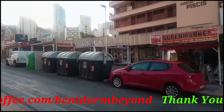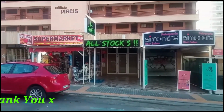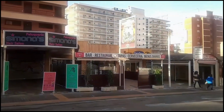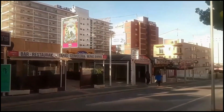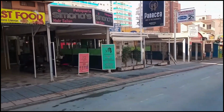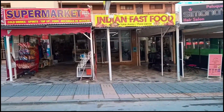Now heading back to the Rincon de Loix area and along Calle Londres, we see a business previously known as All Stocks, who sold a variety of scarves, souvenirs and other small items. This has now been replaced by an Indian fast food takeaway, which I hear is well used in the evenings, and is no doubt a welcome addition to this busy road.